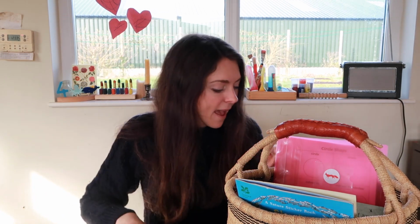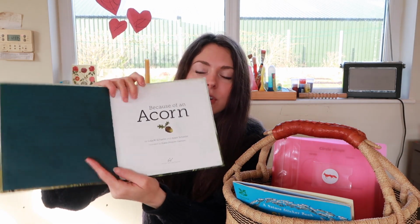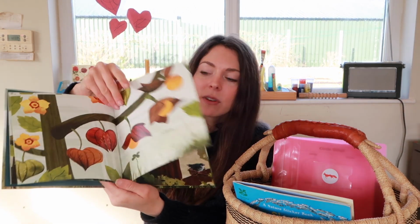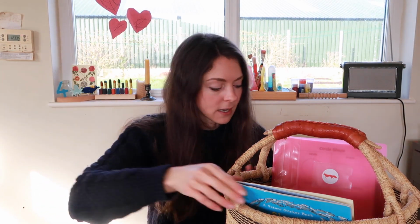So yeah, beautiful one. And yeah, I felt like that tied in really well with worms, so I was quite pleased with that. Another book, Because of an Acorn, by Lola Schaefer and Adam Schaefer. I love this book. It really shows the transition of a seed all the way to a tree and all the animals that affect it. Really nice, wonderful nature study again.